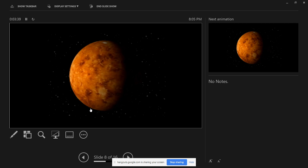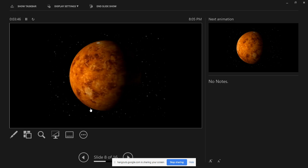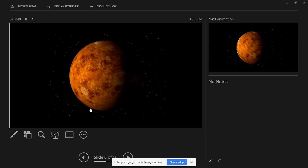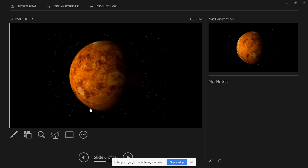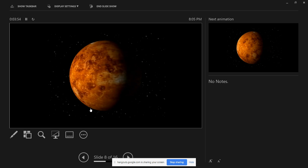And from an average distance of about 108 million kilometers, Venus is about 0.7 astronomical units away from our Sun. And one astronomical unit, or an AU, is the distance from the Sun to the Earth. It takes sunlight about 6 minutes to travel from the Sun to Venus.